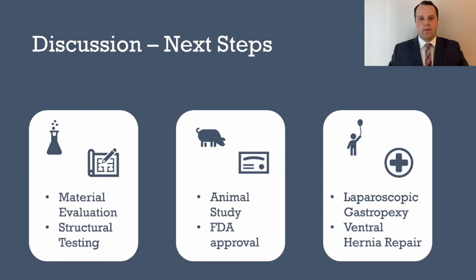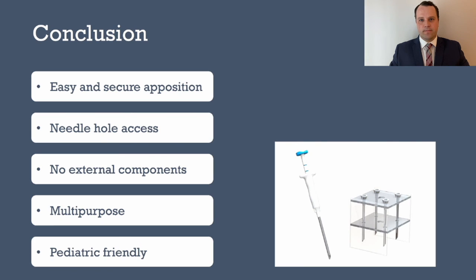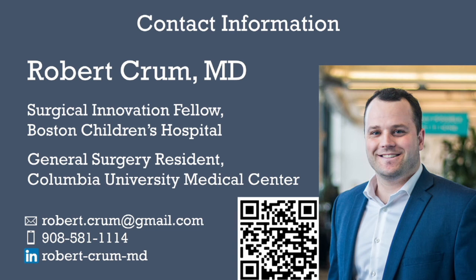Our next steps include investigation of ideal bioabsorbable materials and comprehensive structural testing. From there, we will pursue in vivo testing and FDA approval. We believe our device can be used for many procedures, including the pediatric gastropexy demonstrated here and laparoscopic ventral hernia repair. The eye fastener device allows for easy and secure apposition of two tissues through a single needle hole with no external components. It is applicable to a wide range of procedures and populations, including pediatrics. Thank you.